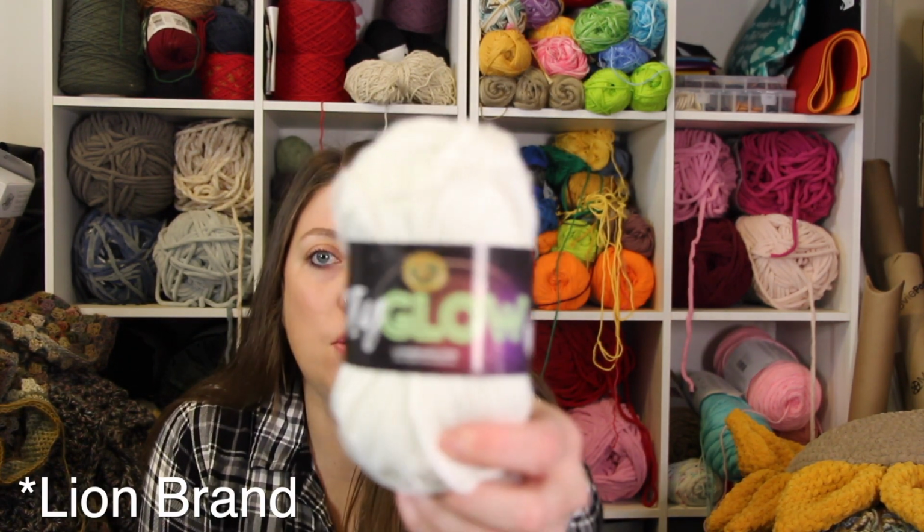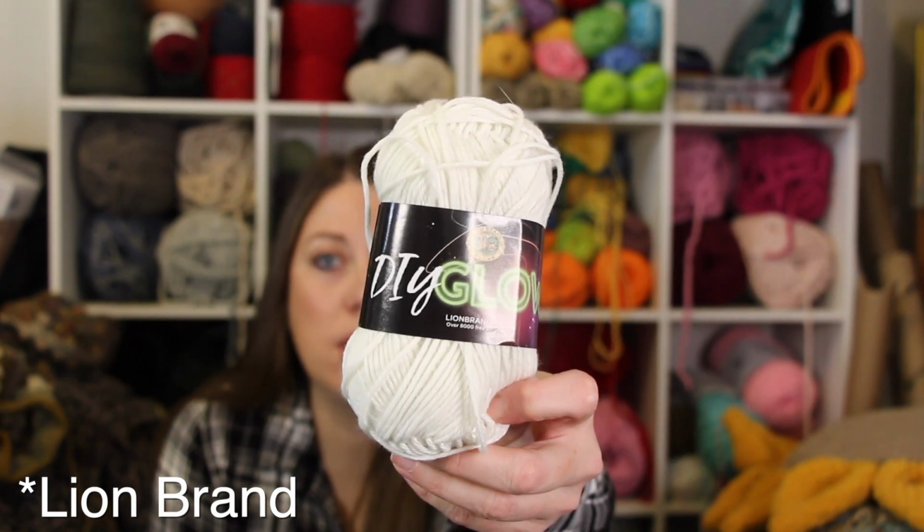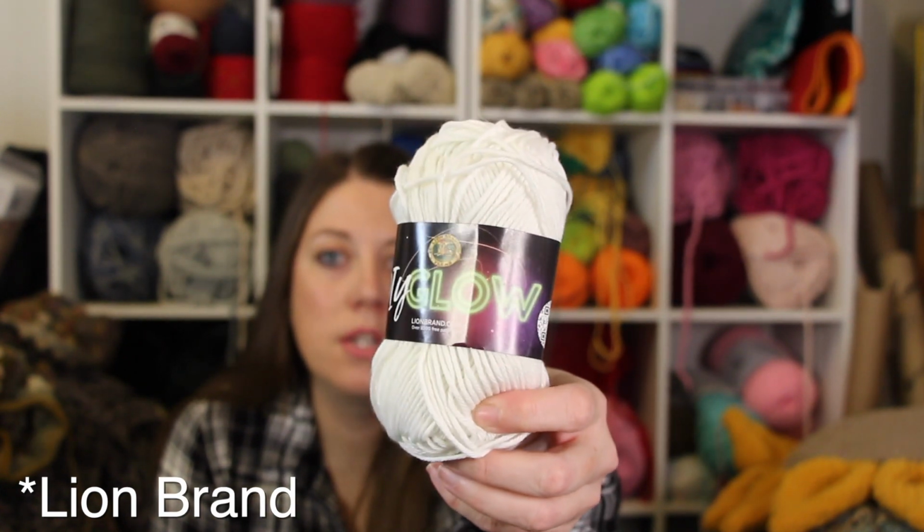Today is October 2nd, and if you didn't see by the thumbnail already, today's film is Casper, the Friendly Ghost. Now, I of course decided to make a ghost to go along with this film, and I'm going to use this Joann glow in the dark yarn to make this boy. This is a cotton yarn. I believe it's a 4-weight, a medium 4-weight, and it requires a 5mm hook.